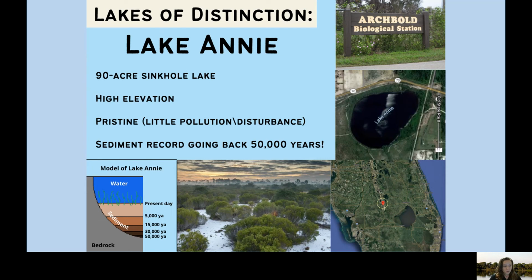But it's also very, very old. It's got a sediment record that goes back 50,000 years. Now, I have the little model of how sediment records kind of work down here on the left-hand side, where the sediment, the dirt, the dust, things like that, near the surface of the floor of the lake is from present day or pretty recently. And as you get deeper down, that sediment is older and older. Now, that's important for us because we can use that sediment to actually reconstruct what this lake and what the lands around it used to be like back when those layers of sediment were laid down.